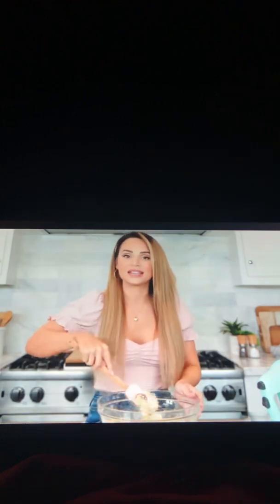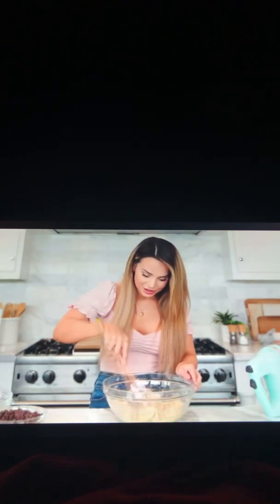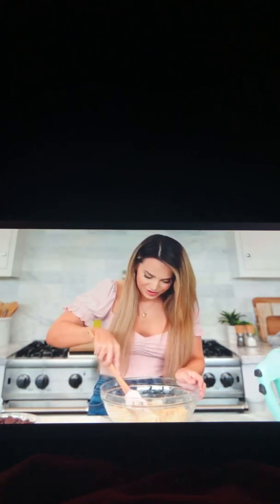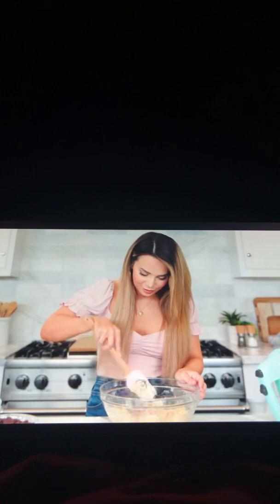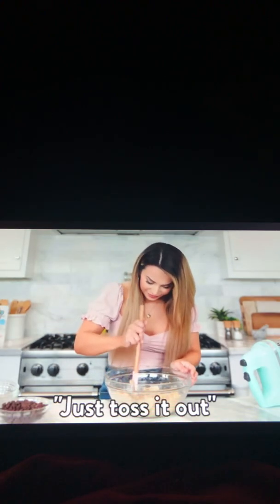I'm gonna get back to mixing here. I just had some rogue brown sugar clumping together, which it loves to do. It's a little stickier, so I'm just really breaking those up so I could get some light, fluffy butter. Come on, Molly, this one's stubborn. Just toss it out.